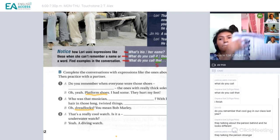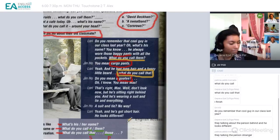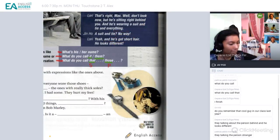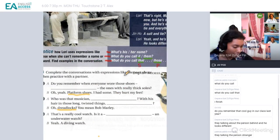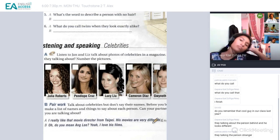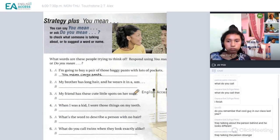So, as you can see, here we have the phrases that we can use in order to practice when we forget something, okay? Good. Now let's go to the next page, everybody. This page says strategy plus: you mean, or do you mean? Now, guys, can you find these words, you mean and do you mean, in the conversation?